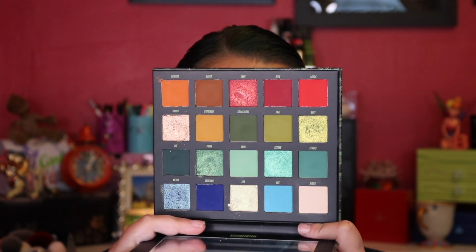This is the Wilderness palette. This one is right up my alley. I have used this one several times. Like look at the shade Ocean. Absolutely stunning. And then last but not least from Beauty Bay that I kept is the New Romantics.